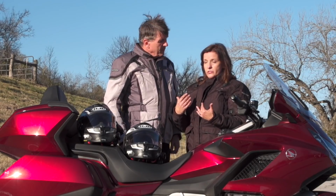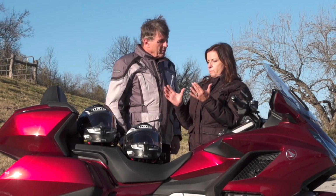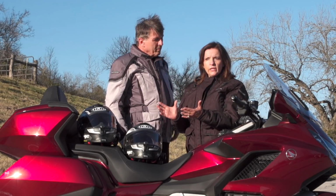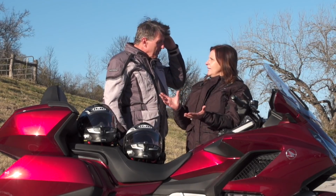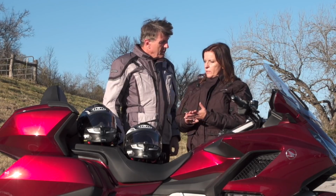Another thing from a passenger's point of view, when you're traveling, a lot of people think, okay, so the baggage is slightly smaller again. I think we had plenty of room for all of our gear, and so I wouldn't be concerned with that.